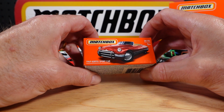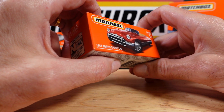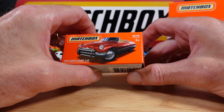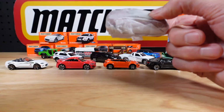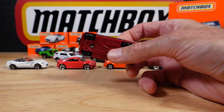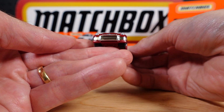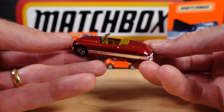But look at this. 1949 Curtis sport car. It seems like a non-English speaker put that on there. Sport car. I don't know. Maybe that's what they were called. It's number 28 of 102, and I've been looking forward to this one. I saw Michael from Diecast Looney show this off a long time ago now. That's weird but cool. It looks like a fridge, but I like it.